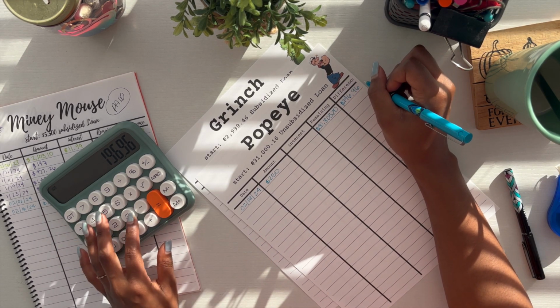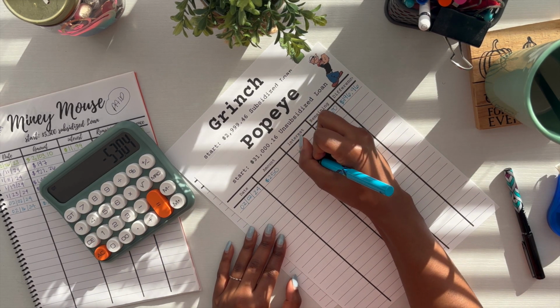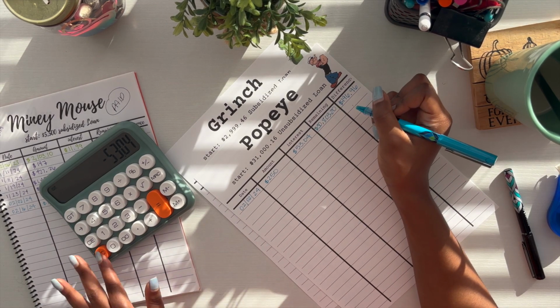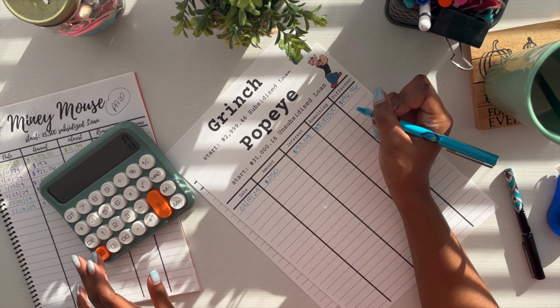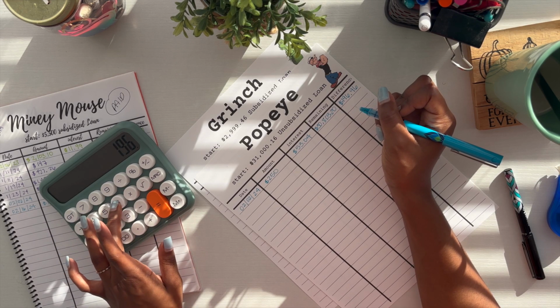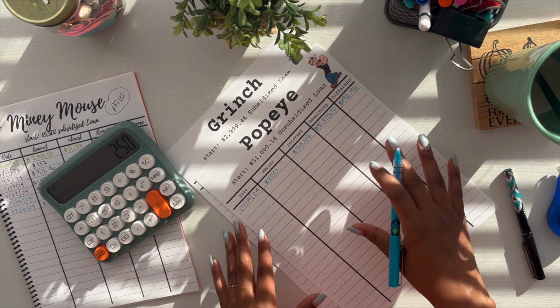The difference is $196.96. Okay, and then we're gonna subtract 250. That's $53.04 of interest. Okay, so 53.04 plus 196.96 is 250. Okay, are y'all with me?